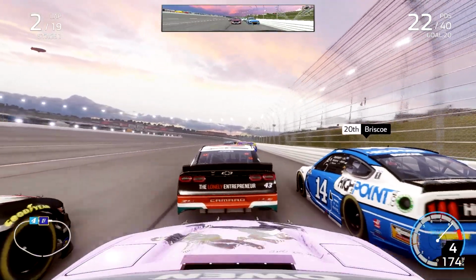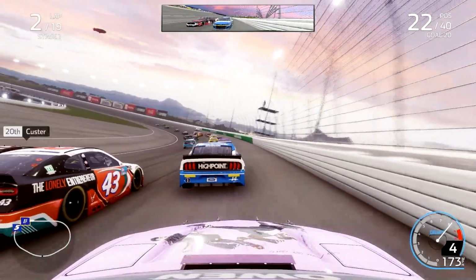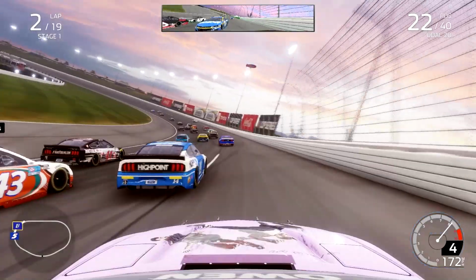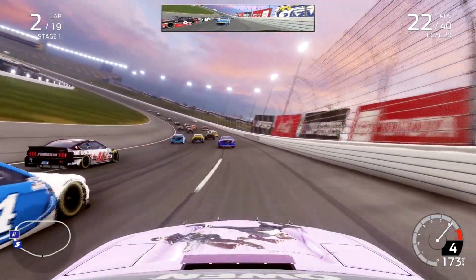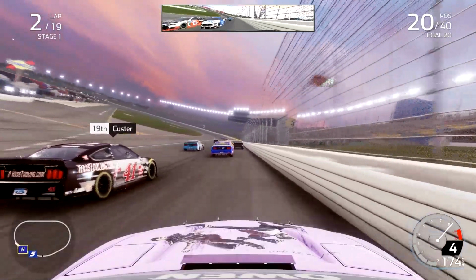We were now three wide in the middle, then I kind of back out of it, get back up to the outside there. We're going to try and just cruise around that number 43 of Eric Jones, and you see Cole Custer actually right now on the move on the inside. For me, I can never get my car working on the inside here when it comes to Kansas.